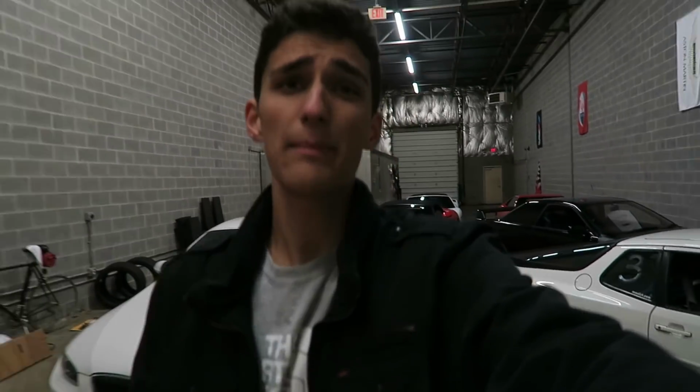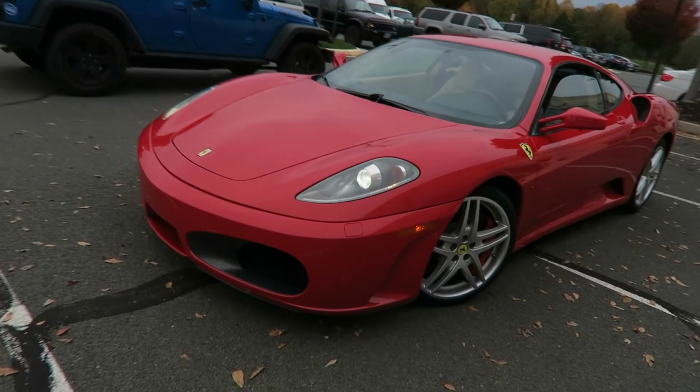All right, 355 is back inside. We got some cool little pictures and some video of them side by side, so that was pretty cool. And now we're off to go hop in the 430. We're gonna go for a second drive and really start to open her up a little bit and see how she performs. So let's get to it.